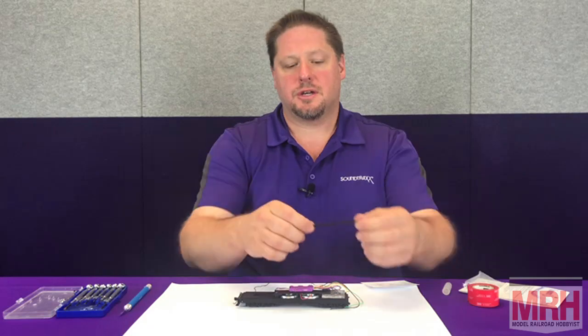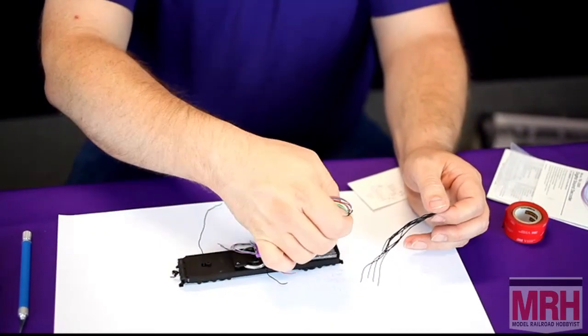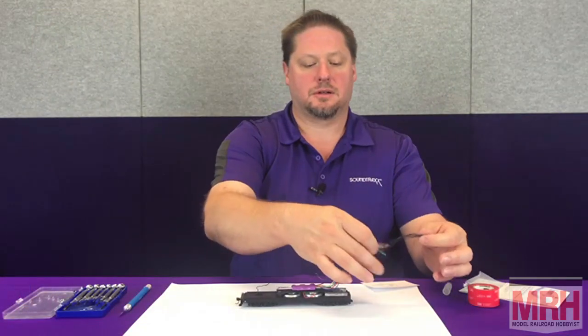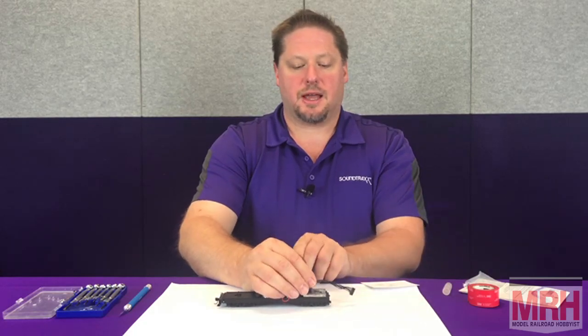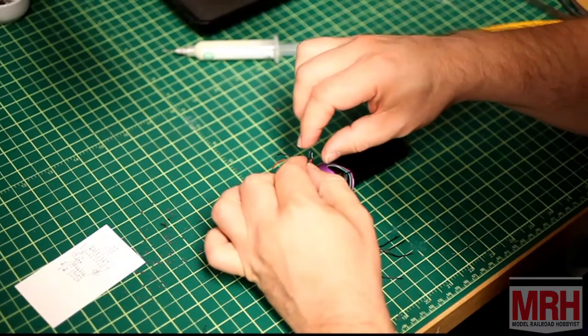Now when we're making our connections, we're going to shorten the wires and we're going to attach them to the appropriate terminals. We're going to shorten these wires because we don't need quite that long a wire. So we're going to shorten these up, make sure that they match, and leave them at about that long. We're going to strip and tin the ends of the wire.